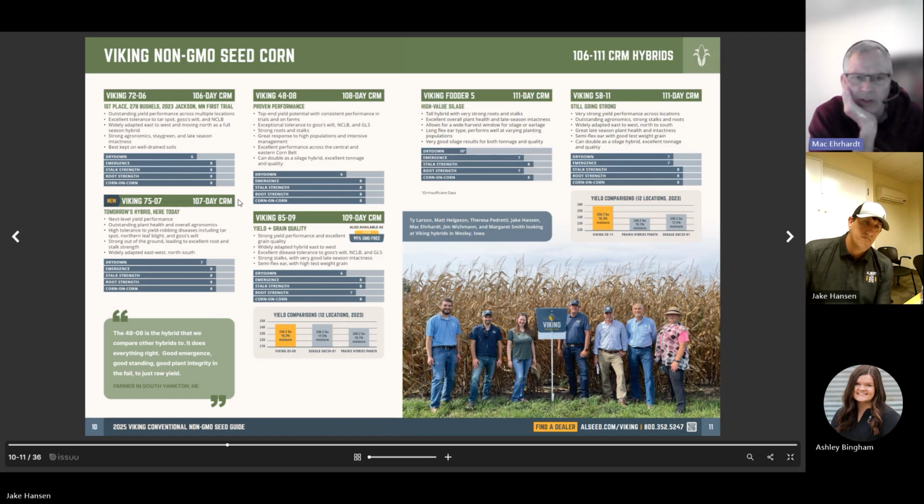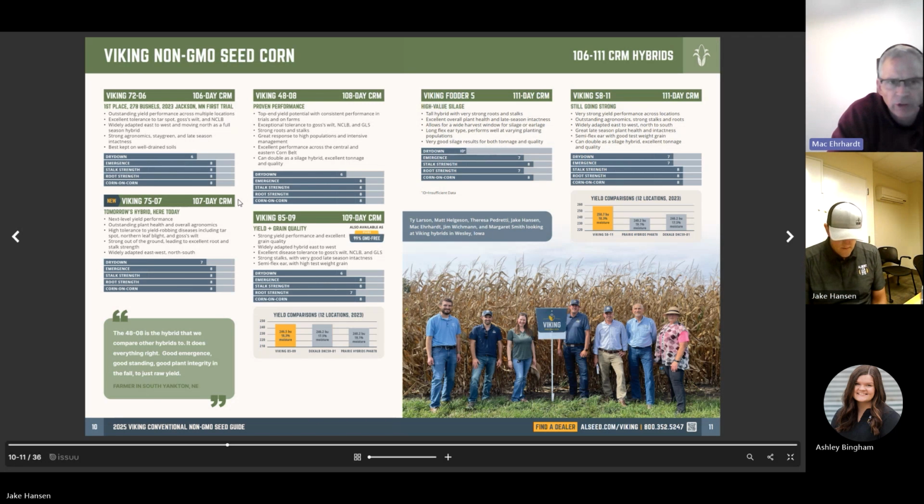Thanks. The next one was new for us 2 years ago, and last year was its first big year for it. This is one that we really felt leveled up both our yield and grain quality. This is what I would call a near food grade hybrid, meaning it just brings very heavy test weight and dense starch grain.